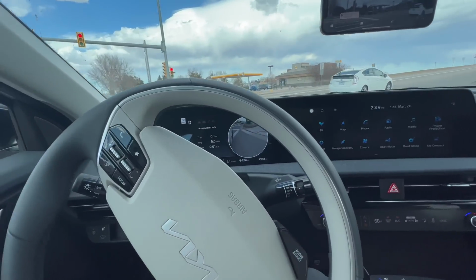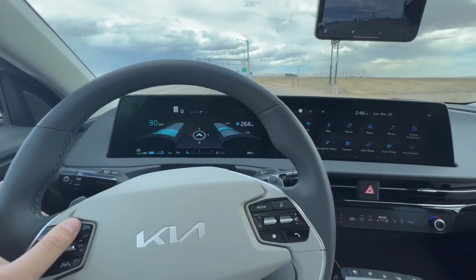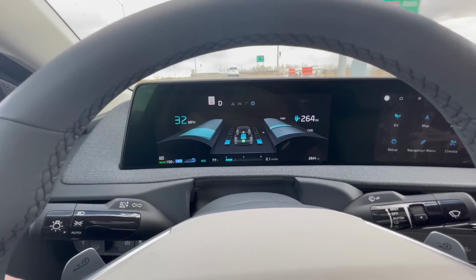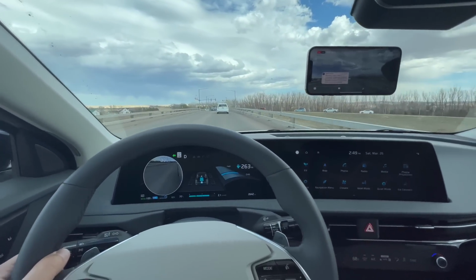Here we go. And that will help with results slightly. Let's just make sure we are running in rear wheel drive mode. So we are, you can see the front motor's completely disconnected here. And we are gonna merge onto the highway I-25 North as we normally do, up to 70 miles an hour.